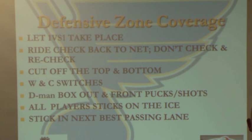And then here's a little bit of our D zone coverage. Again, no labels. Right? So we're not talking swarm defense, or box and one, or any of those things. There's no label up there to tell you what it is, but it really helps to define some roles. So letting this one-on-one take place is really important.